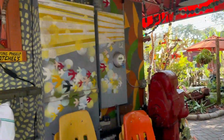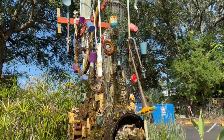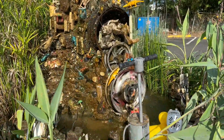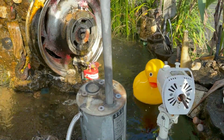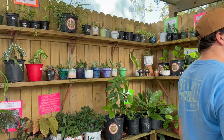After eating, we explored the eclectic venue. We enjoyed the food, but exploring the place was the real attraction here. Looks like we'll be including Satchel's Pizza in our travel guide too. There's a little plant sale section here too. You can buy a few plants if you want.